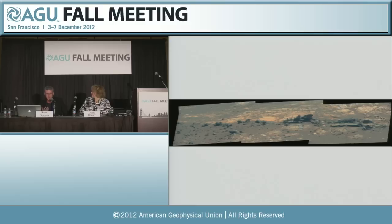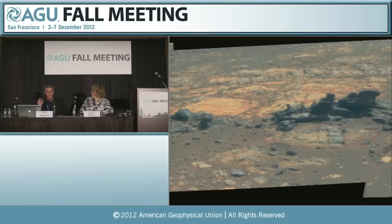I'll zoom in on a portion of it. What you can see is there's two materials here. The dominant one, the stuff that covers most of the real estate of Matijevic Hill, is light-toned, flat-lying, easily eroded by Martian wind, and we believe that that is the material that contains the clays. And I'll show you a close-up of that in just a moment.